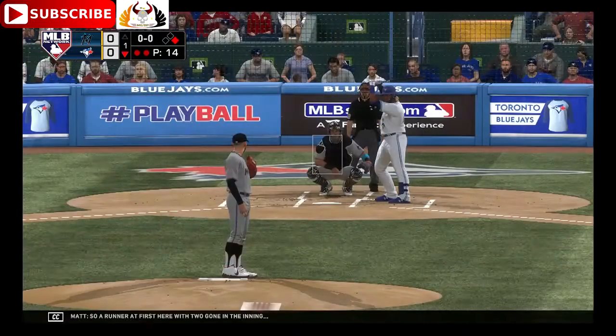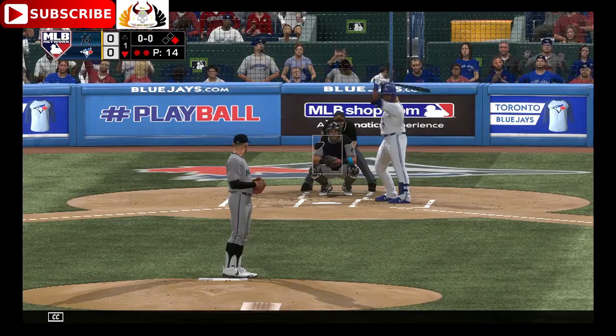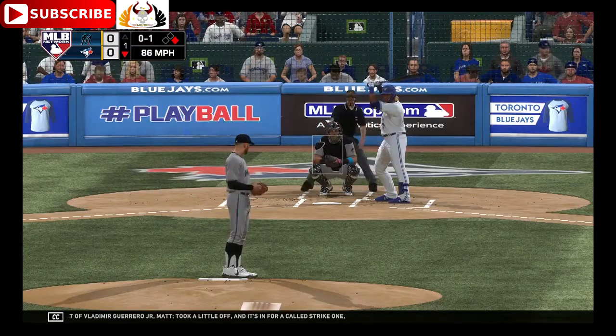Batting 4. So we're runner at first here with 2 gone in the inning, and that brings up the big bat of Vladimir Guerrero Jr. Took a little off, and it's in for a called strike one.